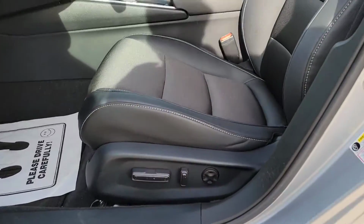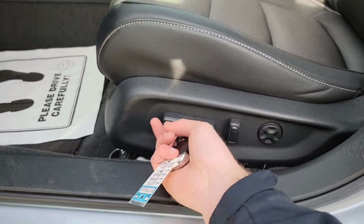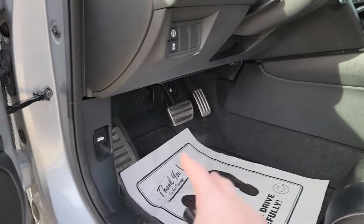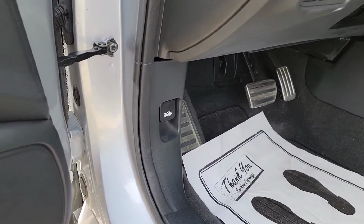Now as we kind of get over here on the driver's seat, we got power seating. As you guys can see, you got your forward, you got your back, you got your up, down, then you got a little tilt action going on here on the front half, recline, and then you got your lumbar support. You got chrome pedals right here, and then you got your hood release right there. You know what, let's do the courtesy and point out some courtesy stuff underneath the hood right now for you guys.